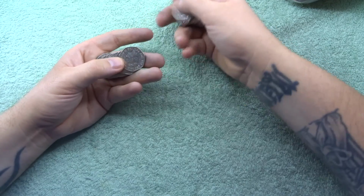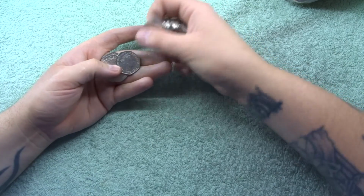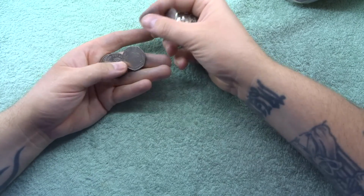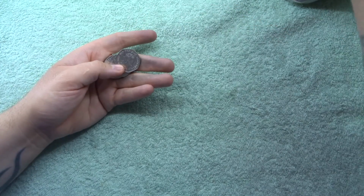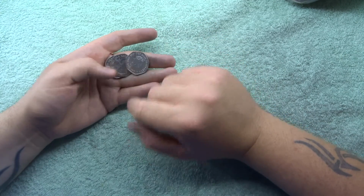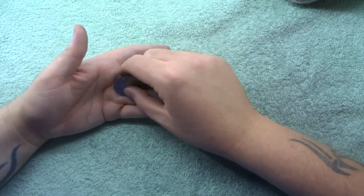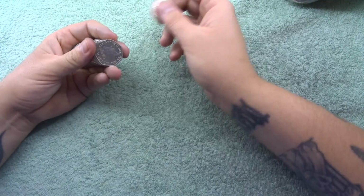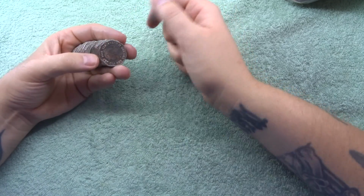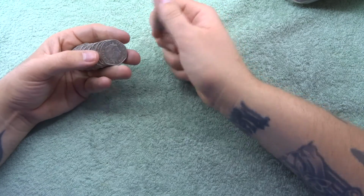All right, so what are we looking for here? We are looking for any shield 50 pence piece that is dated 2009, 10, 11, 16, 18, 20, and possibly 21. So you never know what we could find. Hopefully we find something eventually, before the end of the century.